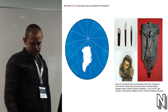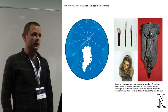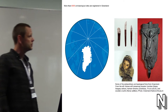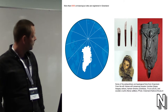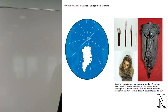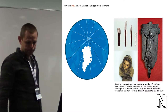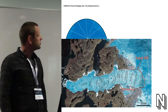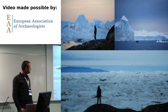In the last 5 years, we've been working closely together with the National Museum of Greenland in order to get a better understanding of how climate change affects preservation conditions and the archaeological sites. We've been visiting a number of sites in the western part of Greenland, along the coast here. And one of the areas that we've been working in is the Ilulissat ice field area. And the Ilulissat ice field area is a UNESCO World Heritage area. And it's a quite nice place to work.